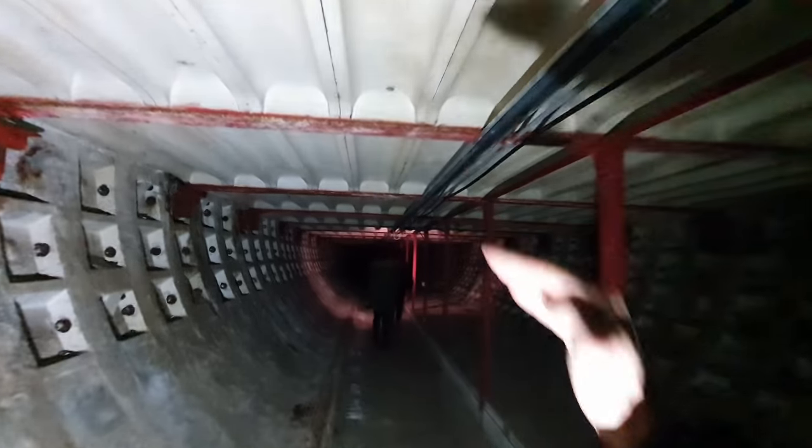Wow. This part reminds me of the other ones. Yeah. Look at all the mould. This is like the bottom part of the tube, isn't it, upstairs? Yeah, see what you mean? It would have been a whole circle, but they've split it in half.